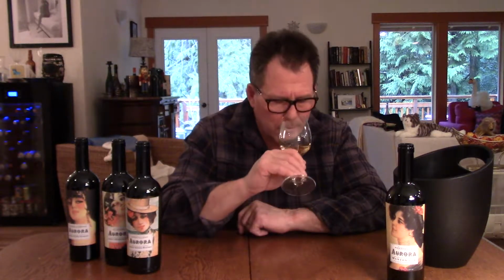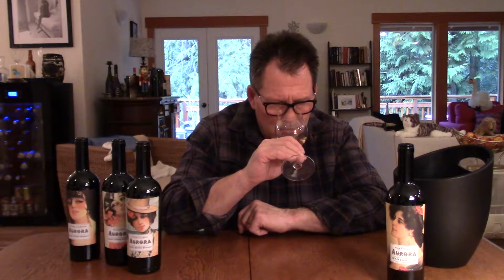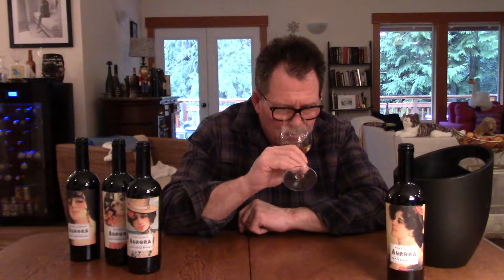This is so cool. So you get kind of a creme brulee sans the sweetness. A little bit of a bread dough, yeast component coming through. Yeah, it's a very interesting nose. Let's see what we get on the palate.